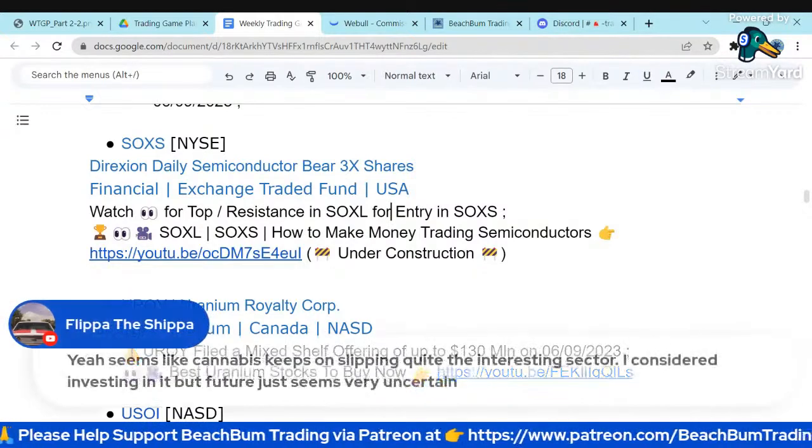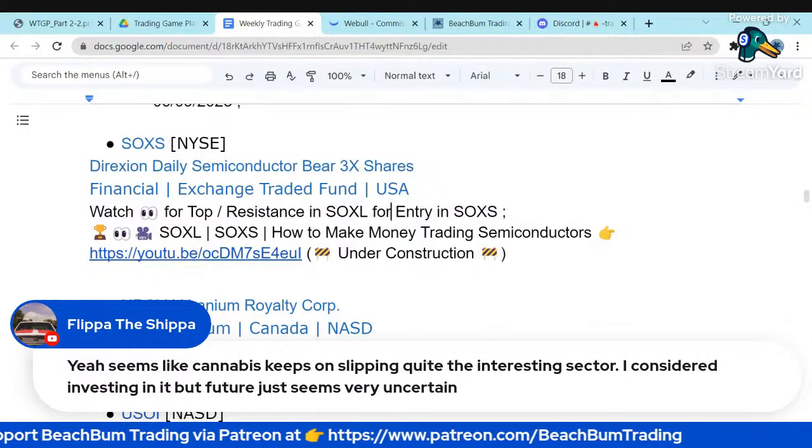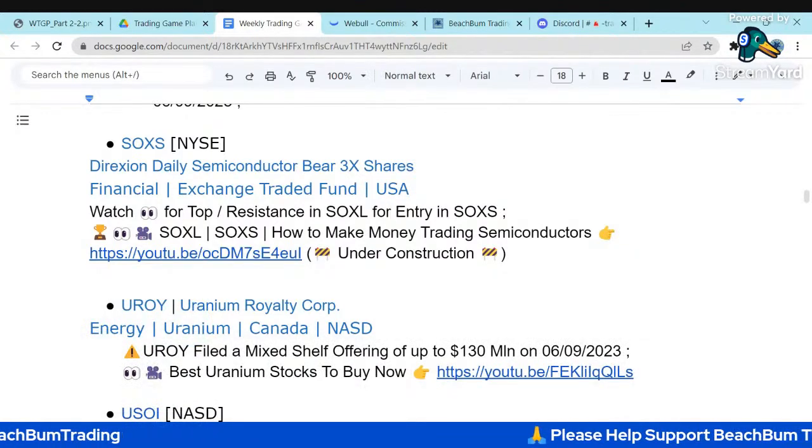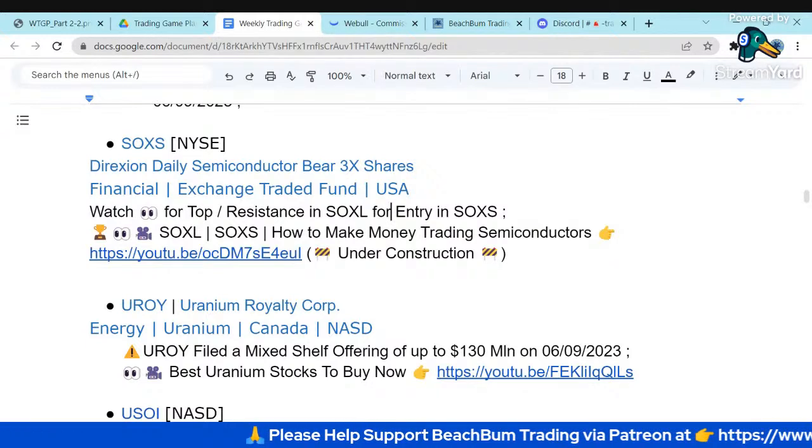Flip of the Shipper says cannabis continues to slip. Yeah, for quite a while. We'll see it downtrended for a long time. Again, it looks like it may have finally found a bottom, found a support level, and so maybe we'll get a swing back up.